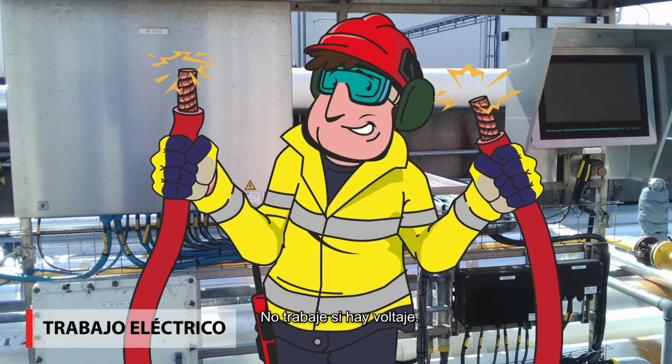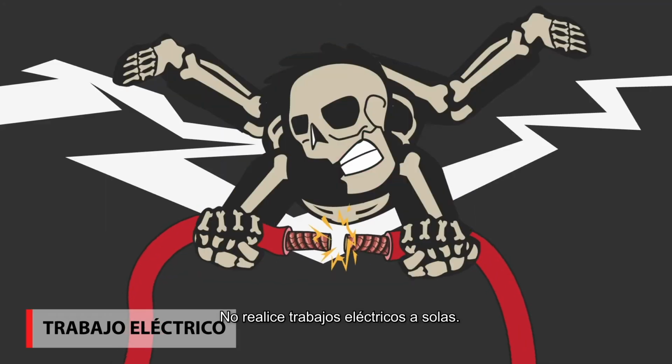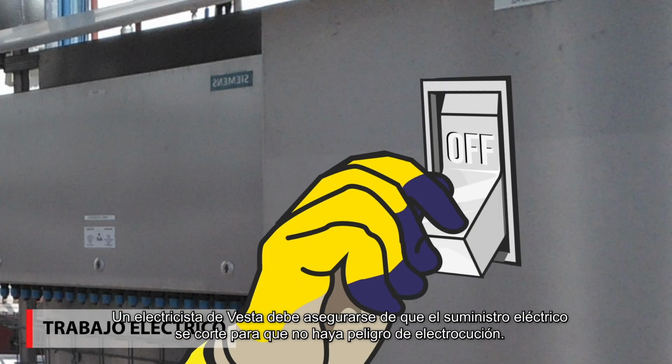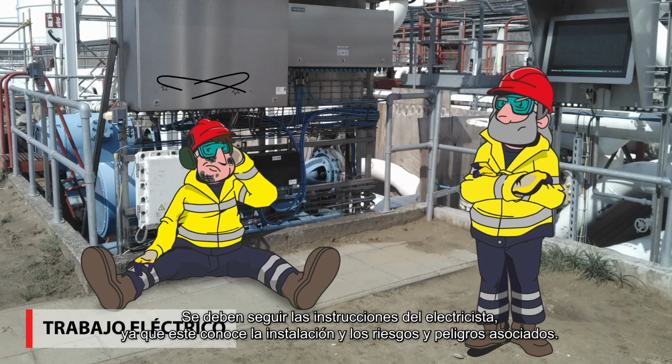Never work under voltage. Never do electrical work alone. A Vesta electrician can ensure the power is turned off so there's no danger of electrocution. The instructions of the electrician must always be followed since he knows the installation and the associated risks and dangers.